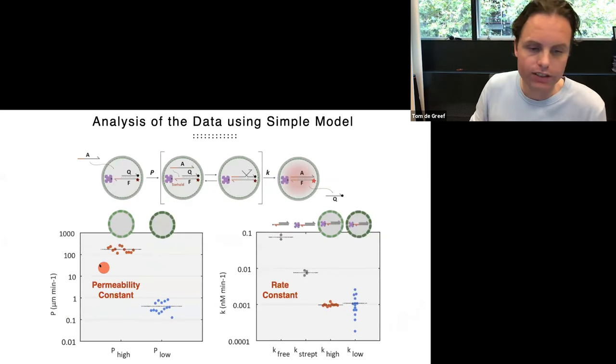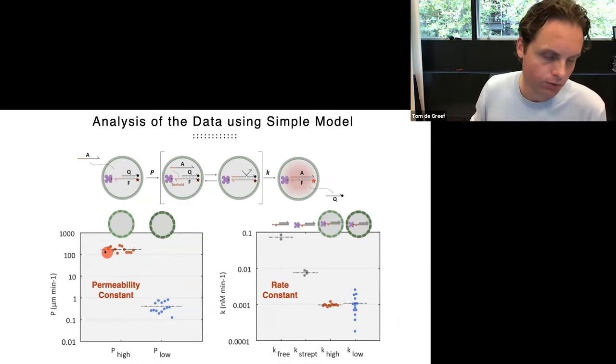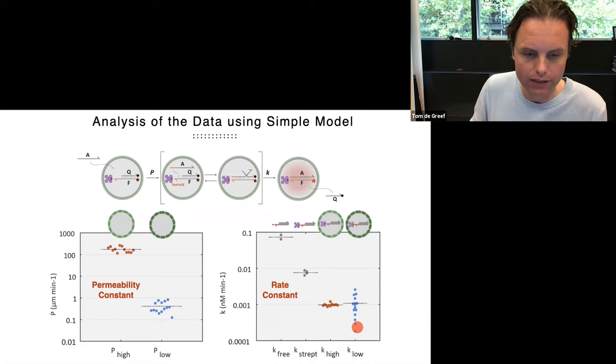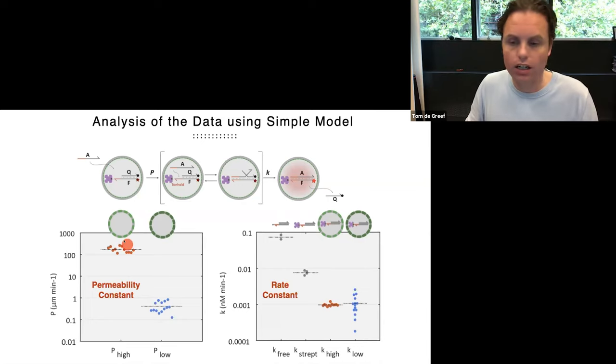So here we did it for the permeability constant on the left, and the rate constant on the right. What you see is a large difference in permeability constant between these two sets of protocells, as expected, because we were making changes in the membrane, while the rate constants are approximately the same. There's a little bit more spread for the low permeable ones, but their average is approximately the same. This confirms that we can tune the kinetics by doing this membrane chemistry.